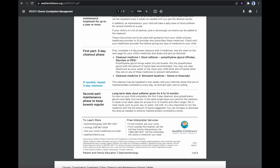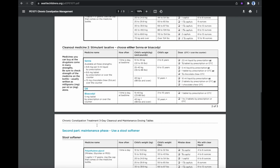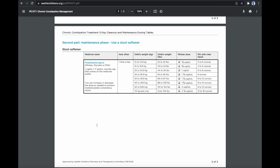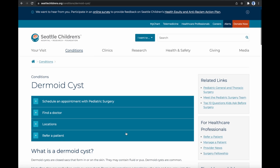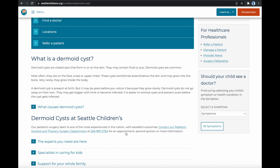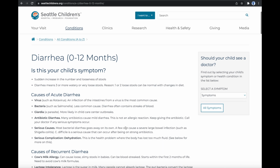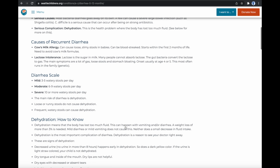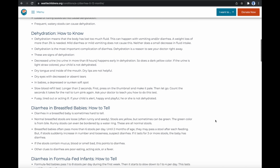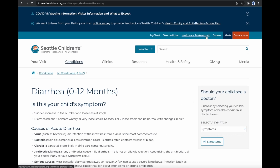All right, next up is Seattle Children's. I use their constipation clean out regimen, and also they have lots of great resources on their website. I'm getting ready to show you here how to navigate it so that you can look up different conditions, once again different diagnoses. It tells you what it is, how to treat it, any information and teaching you need to give to the parents. It's a really great tool, great resource. And with it being on the internet, it's updated very regularly, so it's up-to-date information.